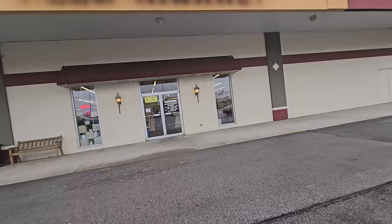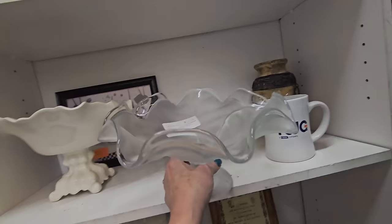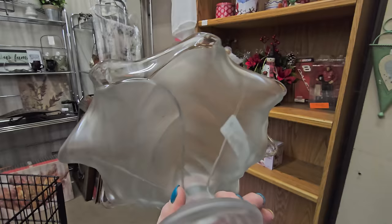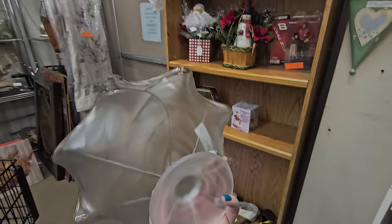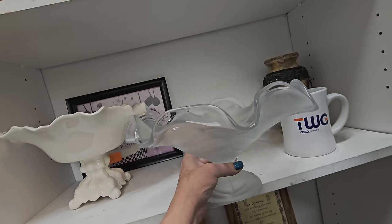It's been a while since I've been in here. So let's see what we can find in here today. All right, this compote, I believe, might be Viking. Might be a cabbage leaf compote here. It's $14.95. Can't say for sure, but I'm kind of leaning towards it being that. So, it's very pretty. I'm not going to get it, but it's very pretty and not a bad price.